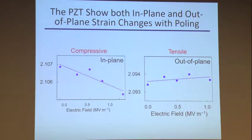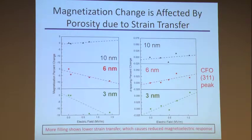And what we find is indeed for the PZT, we do have compressive in-plane strain and tensile out-of-plane strain as we expect. But the more interesting thing is that if we now look at the materials as a function of pore filling, what we find, this is magnetization change from SQUID magnetometry, and this is d-spacing change. These are very little values. What you see is they track. When you have a lot of magnetization change, you also have a lot of strain transfer. And when you have almost no magnetization change, you also have almost no strain transfer.